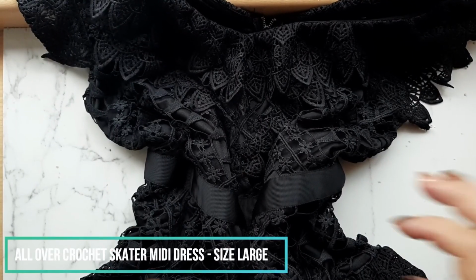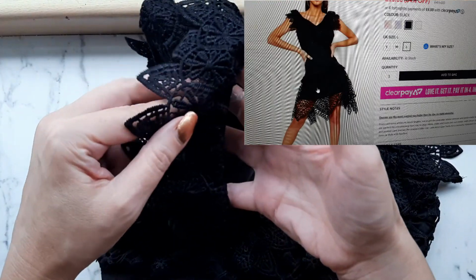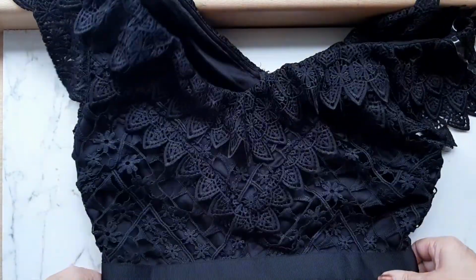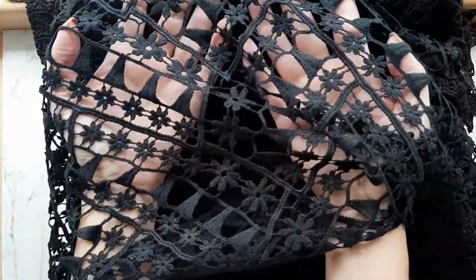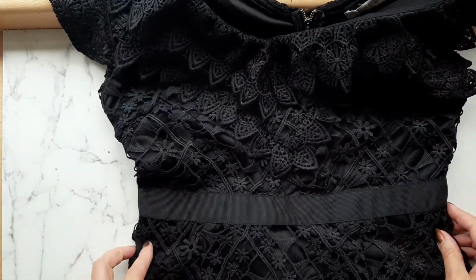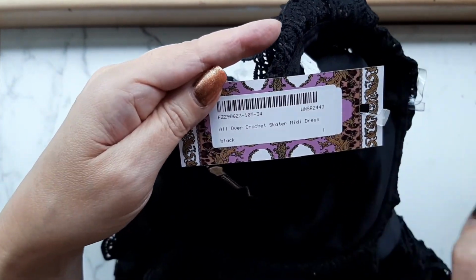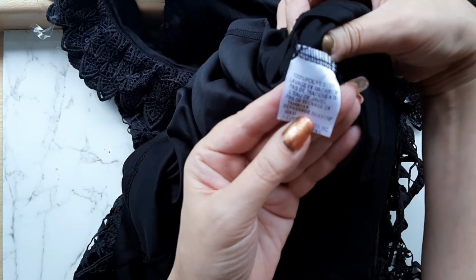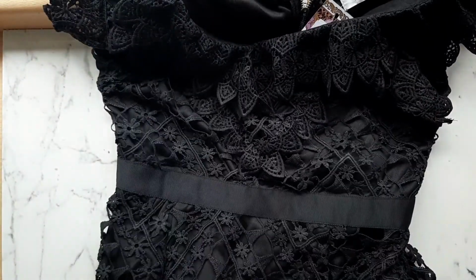The very first dress was very disappointing. It's a gorgeous all over crochet skater midi dress in size large. According to their website, which doesn't give exact measurements, they tell you, oh, you are a size 10 or 12 or 14. So they said to me, you are a size 12 to 14. So I ordered this dress in size large, but the waist of this dress is 72 centimeters, which is roughly 28 inches. So no way this dress is a size large, more like small to medium probably. 28 inches, I mean, it's a super skinny model's dimension.